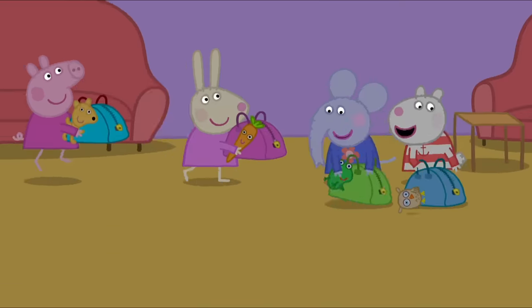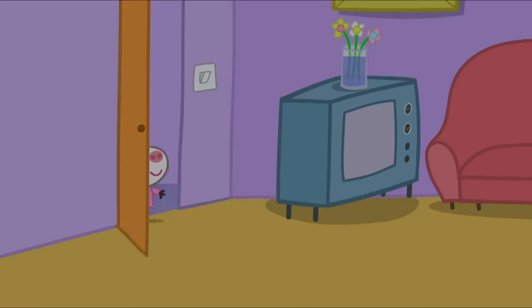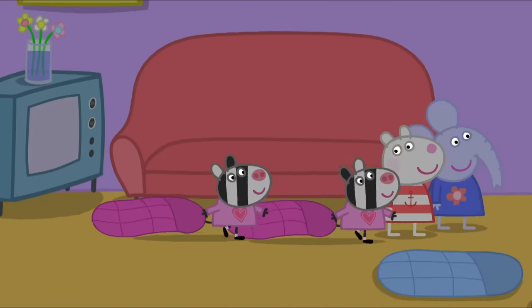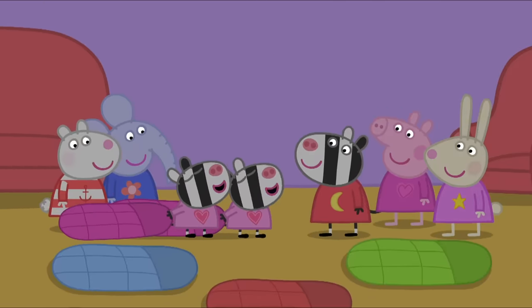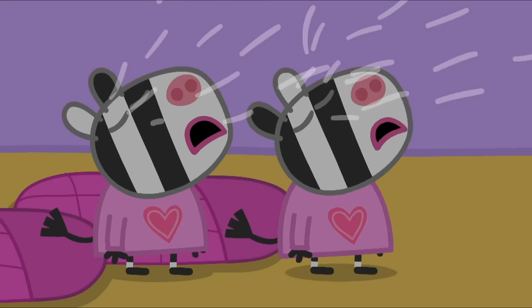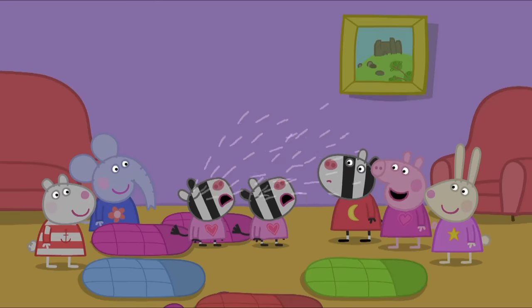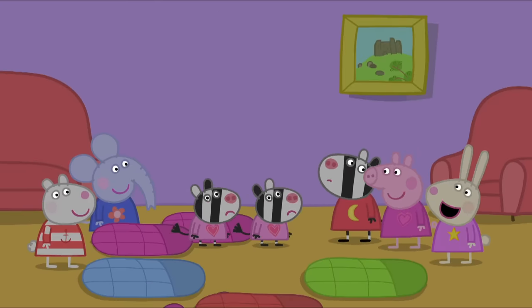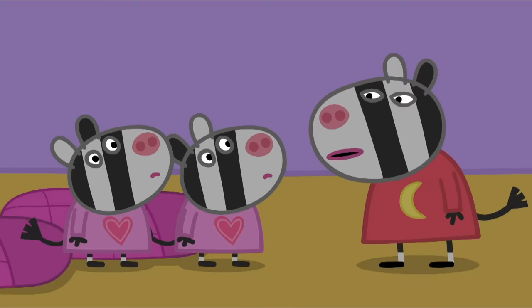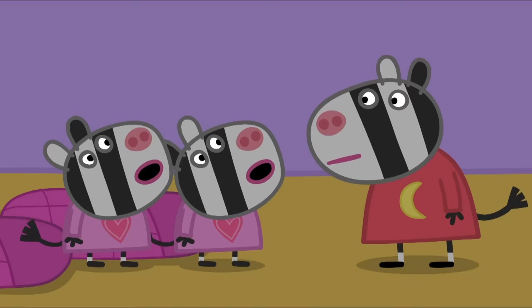Peppa and her friends are getting into their sleeping bags. Zoe's baby twin sisters, Zuzu and Zaza, want to join the sleepover too. The sleepover is only for big girls. Oh, they're so sweet and little. Can they stay? Okay, but you must promise you'll stay awake. We promise.